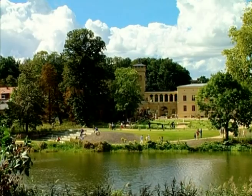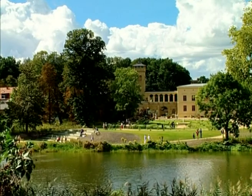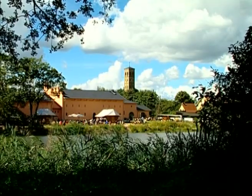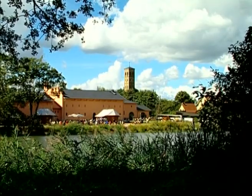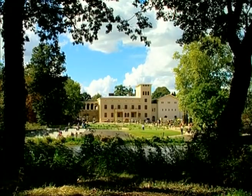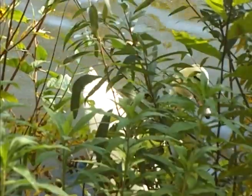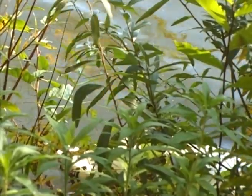The Krongut Bornstedt has an extensive history. Once a manor, a brewery and distillery, later it was reconstructed in 1867 into an Italian-styled country manor by the crowned royals Friedrich Wilhelm and his wife Victoria.